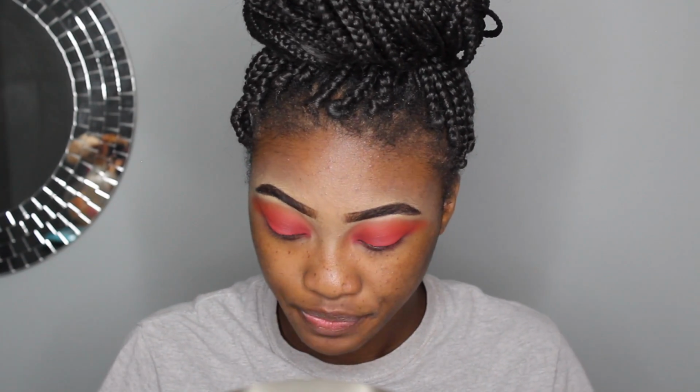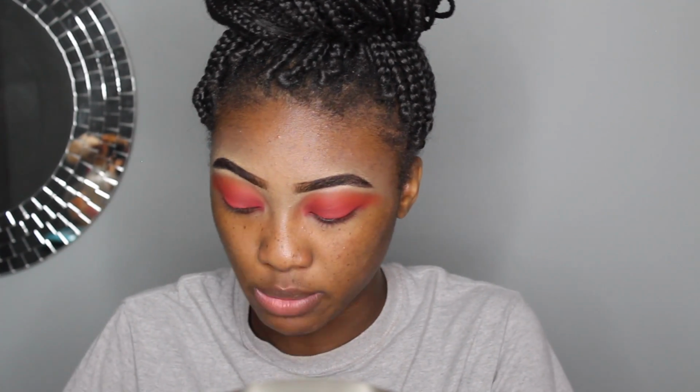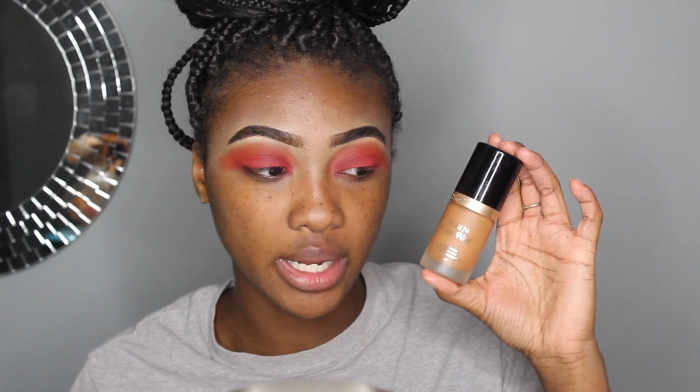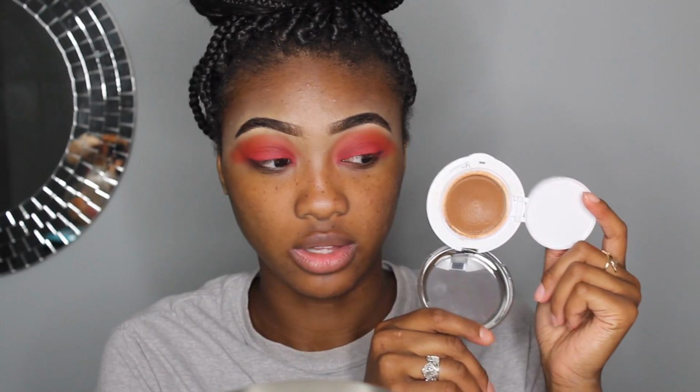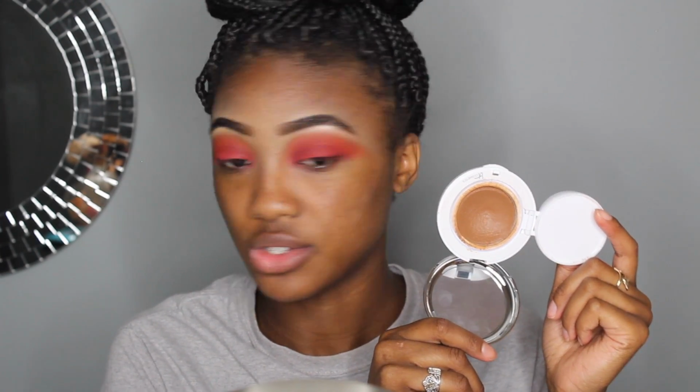So now I'm gonna move on to foundation, and usually I would use the Too Faced Born This Way foundation. I have the shade Maple, but your girl got a slight tan, so I'm gonna use the IT Cosmetics Confidence in a Compact, and this is in the shade Deep, and I never would have thought that I'd be the color Deep in anything.